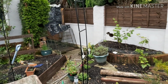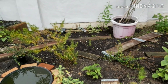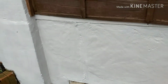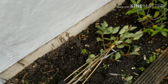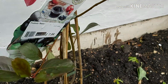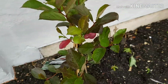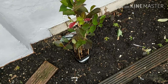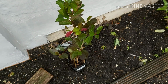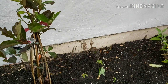Right, let's not talk plants yet, because I've still got lots more to do. So I won't give you a full tour, other than just saying that this has fallen over. And this is a chokeberry. Very popular in North America, I believe. I need to plant it out. I'm just standing it there, so I've got a rough idea where it's going. They are edible, even though they've got quite a nasty sounding name, chokeberry.